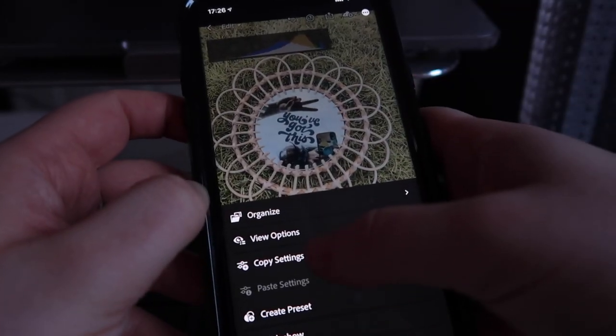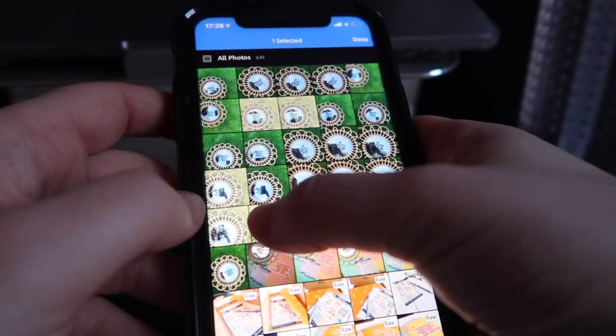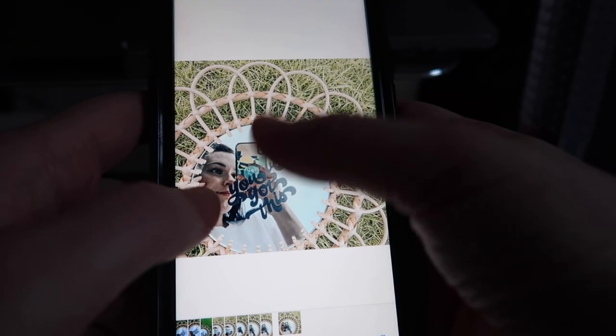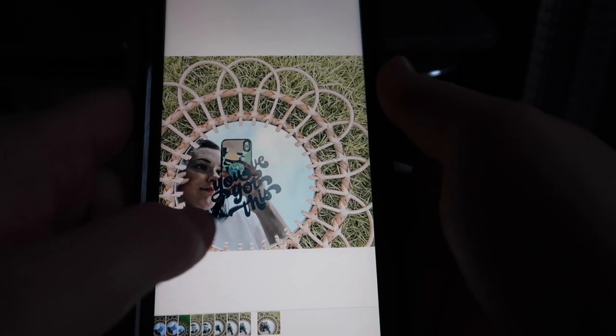Let's copy those settings. We can select to export. So if I go back and go up here, press select, and I'll just export the ones that I've edited. Okay, that one's definitely my favorite. You can actually see that it's me. So I guess that'll look good on my main Instagram because otherwise it's just a photo of a mirror.